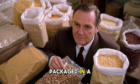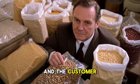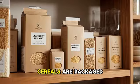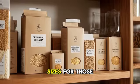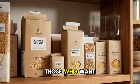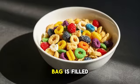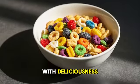The cereal is packaged in a variety of different boxes and bags, depending on the type of cereal and the customer's needs. Some of our cereals are packaged in individual serving sizes for those on the go, while others are packaged in family-sized boxes for those who want to enjoy a larger quantity. No matter the size, each box or bag is filled to the brim with deliciousness.